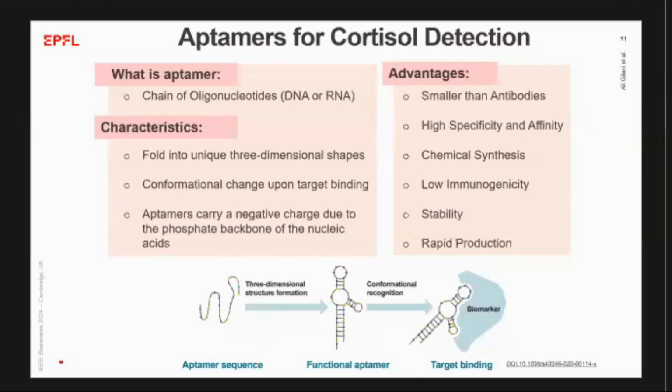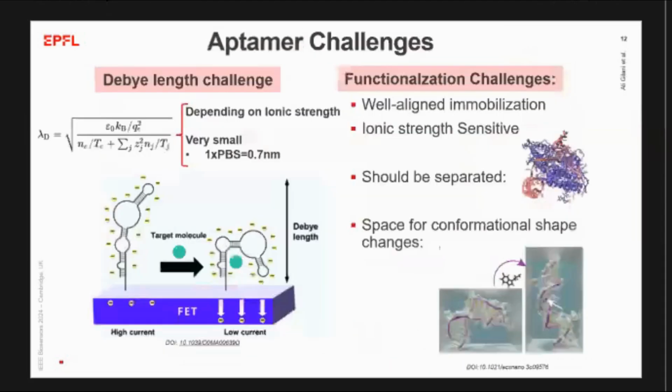The advantage of aptamers, why we chose them over antibodies, is that they are smaller compared to antibodies, which makes them a very good option for smaller molecule detection. They have very high specificity and affinity, and they can be synthesized chemically. Compared to antibodies, they show much more stable behavior, and you can leave them at room temperature for a long time. And they can be produced very rapidly.